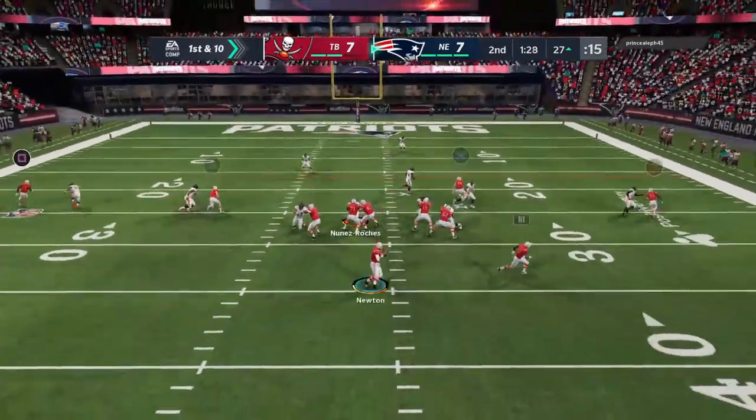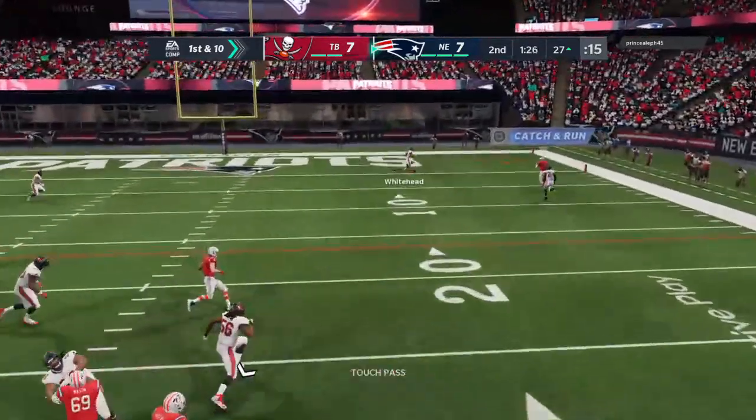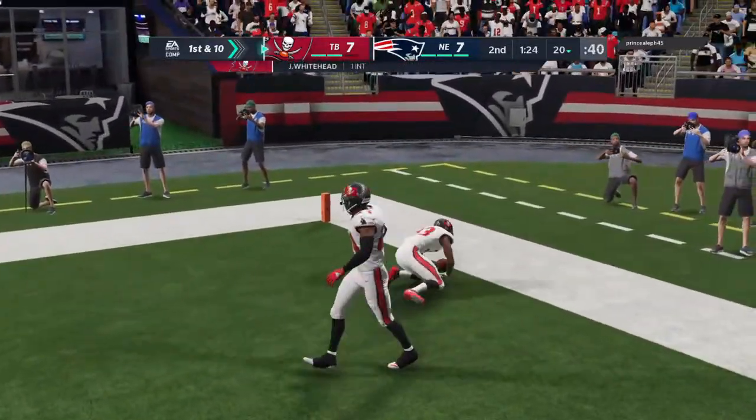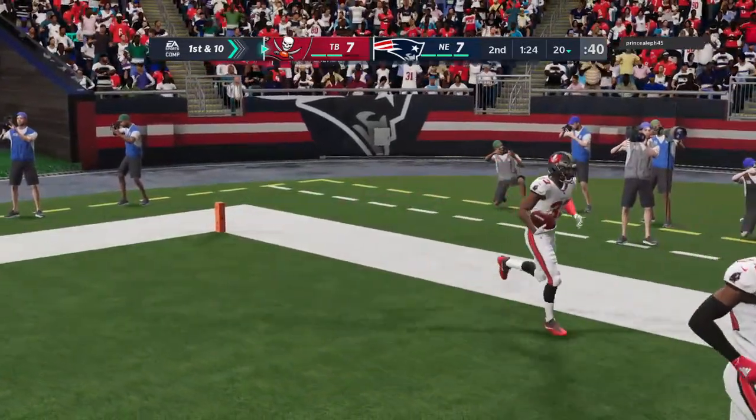Mike's 54. Now a first down throw for Newton. He's going to go up top for the end zone. And this is going to be intercepted. Picked up by Jordan Whitehead.